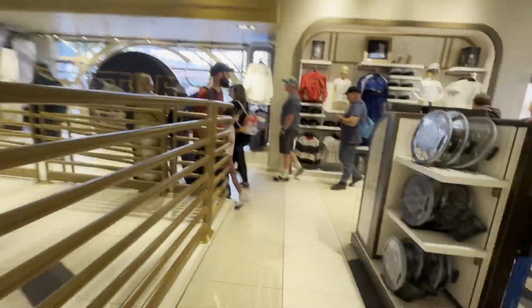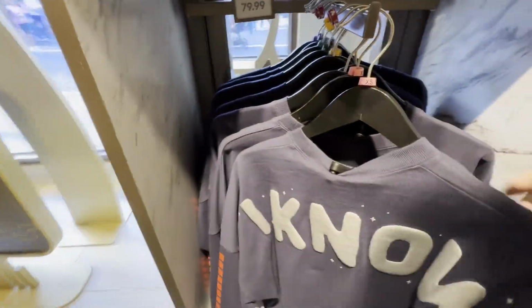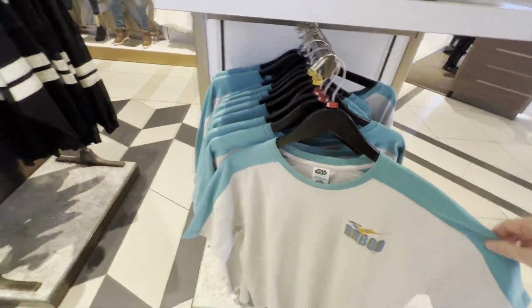There's some R2-D2 here, Mickey ears, and it's a shield. Anyway, I bought this. This is what I'm wearing today. My missus has this one that says "I love you," and then the man gets the "I know," and it's just nice that it's got the Corellian blood stripe along the sleeve. I really like that as well. Nice little Naboo map here and the boot top, really like it.